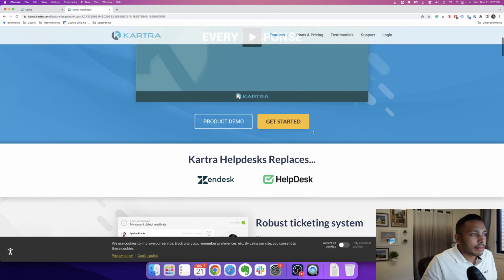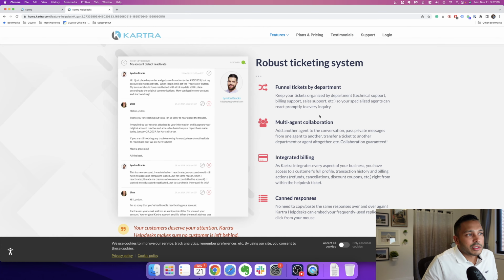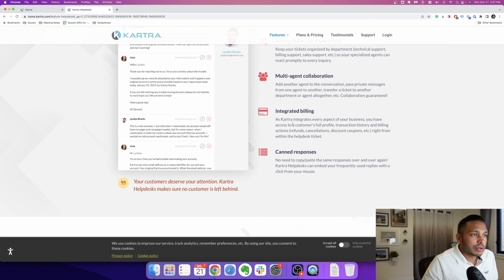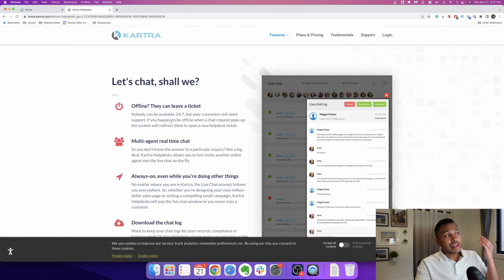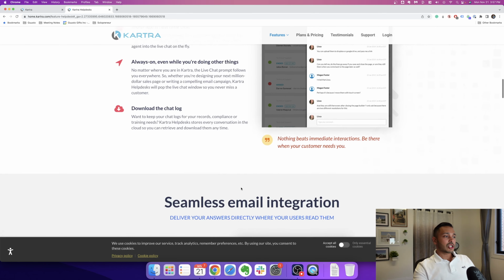Head over to the Kartra website. You'll see here, you don't need a Zendesk or anything else. You can have multiple agents. You can have departments. You can have billing in your help desk, which is huge. There's even live chat, which is very cool, right? You wouldn't even imagine that Kartra would have not just email support, but chat support built in. Real multi-agent live chat. You can have different statuses. You can see the chat logs.